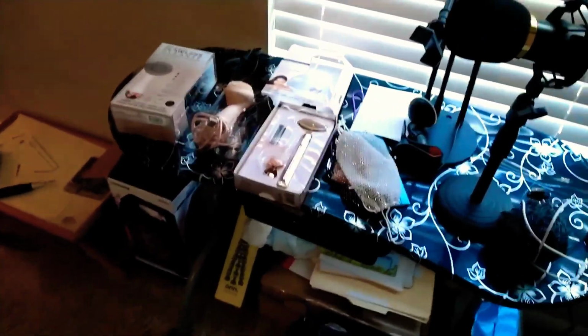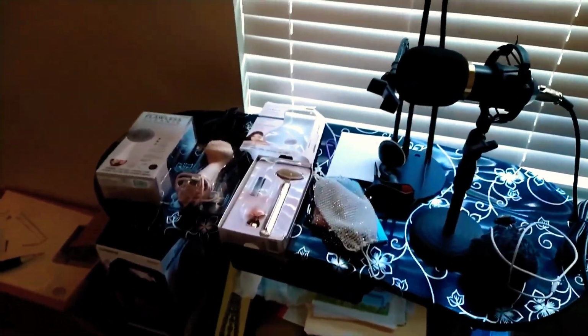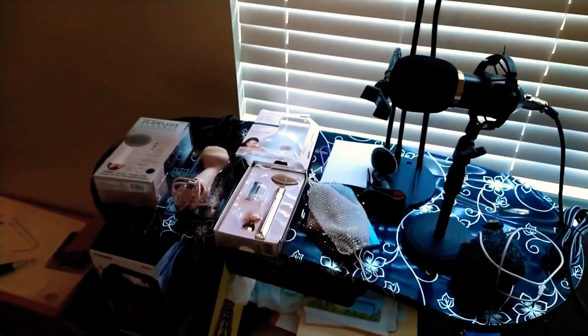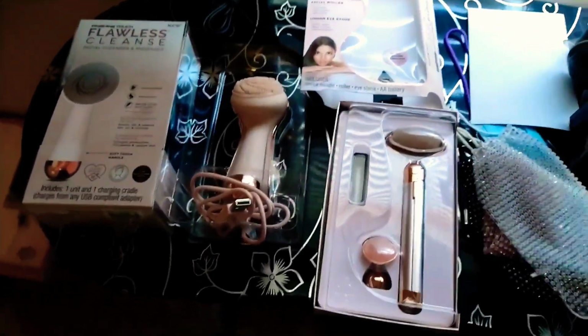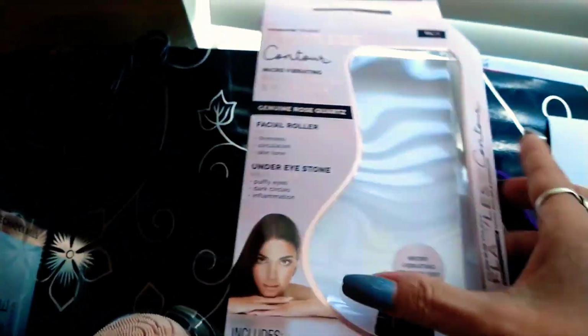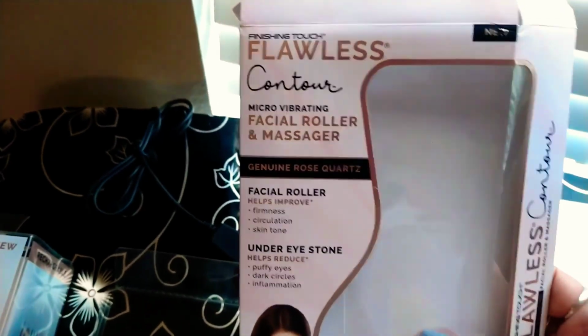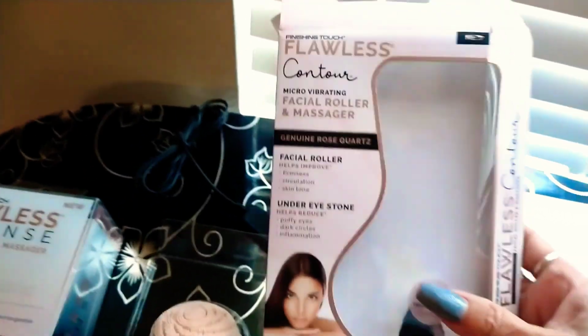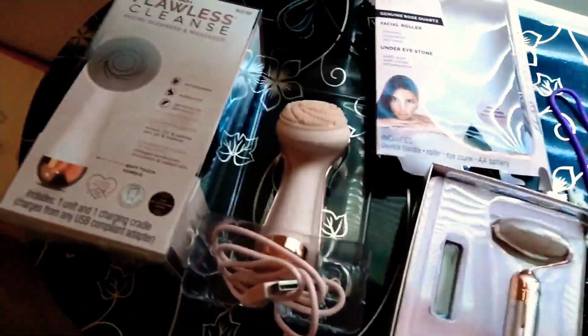I'm going to do a feeding with my dad, showing us doing his feeding with his feeding tube this week. I'm also going to be bringing y'all a review on these two products I just bought. I had ordered them from Flawless. I know y'all have heard of the Flawless Cleansing Brush, as well as the Flawless Contour Roller and Eye Roller and massager, okay? So we're going to do a review on these.